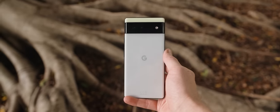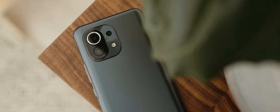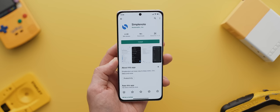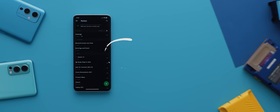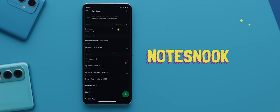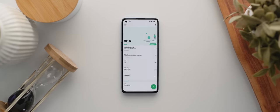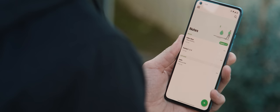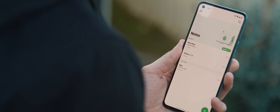Now, there are a lot of great stock note-taking apps out there, but given I'm always switching back and forth between different devices that do or don't support certain apps, I've always had a need for a more universal option. It used to be an app called Simple Note, but ever since discovering Notes Nook, I haven't looked back. Not only does it work on iOS, Android, and on the web, but it also features a stack of awesome features that make creating highly unique notes super easy.